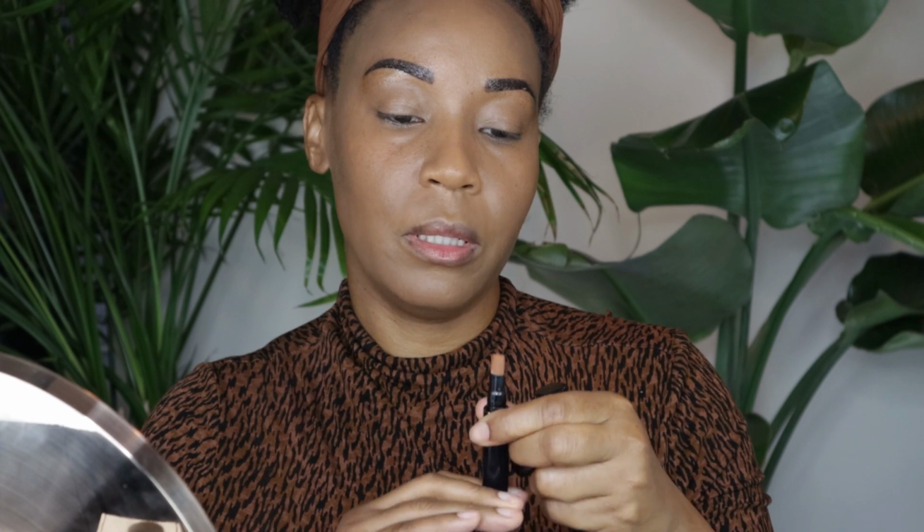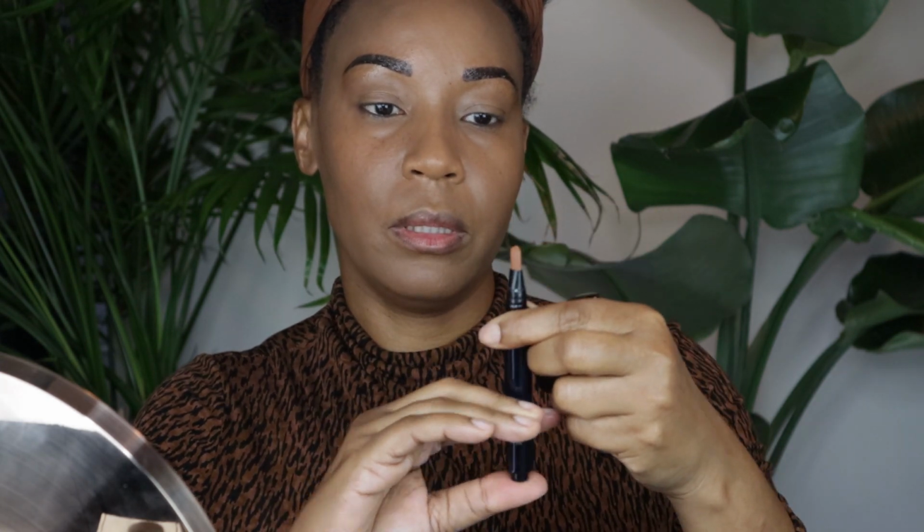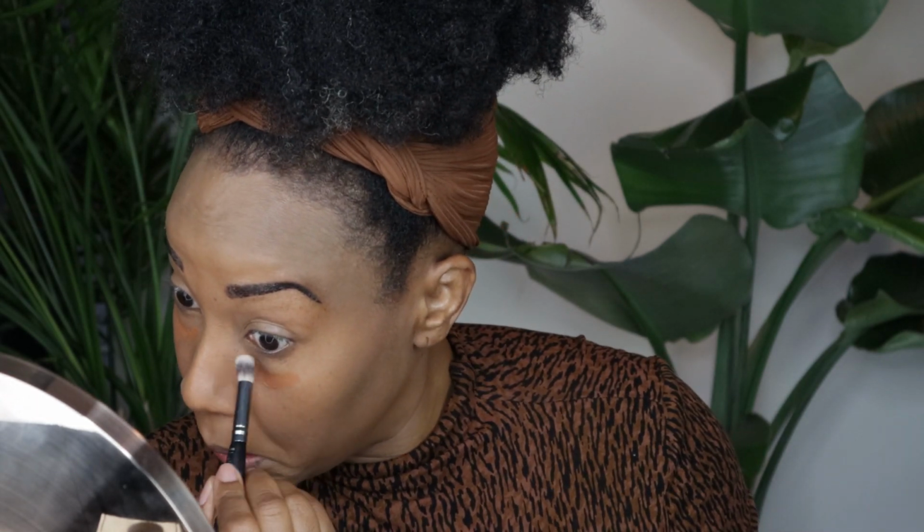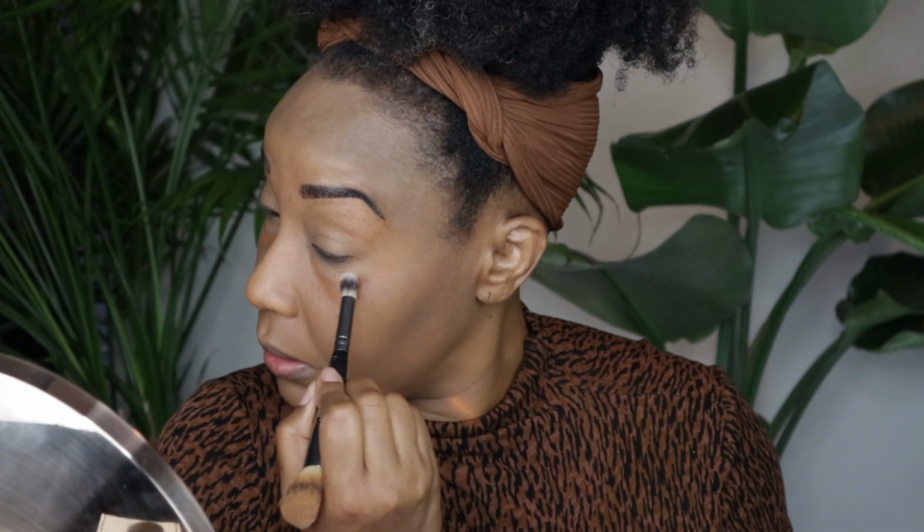So just for demonstration purposes, you have to click the bottom. Ooh, pump it up. I'm gonna go in with a little bit of corrector so you can see what it looks like. I probably should have done that before my foundation, but it's okay. All right. So I'm going to go in with, oh, I can do the brush. This is a dual-ended brush, so I'm gonna just tap that in. And let's see if we see a difference.